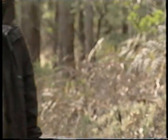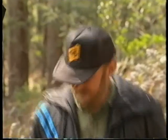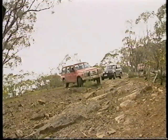Well, this shouldn't be a problem, not too slippery. Fairly dry. Check the ground ahead if it looks a bit dicey.